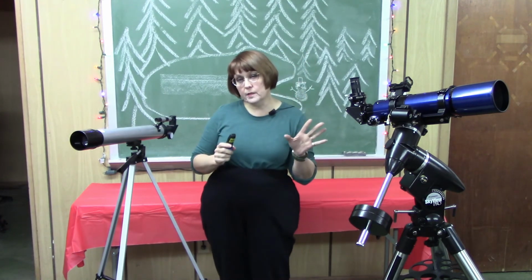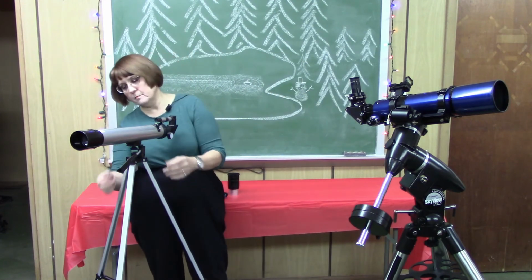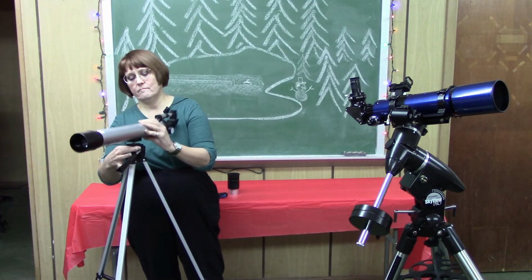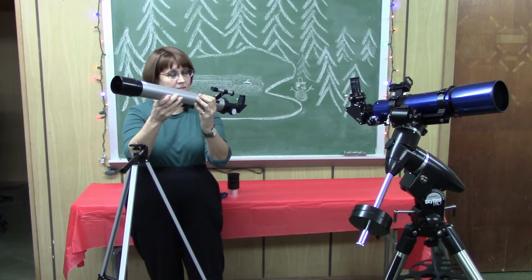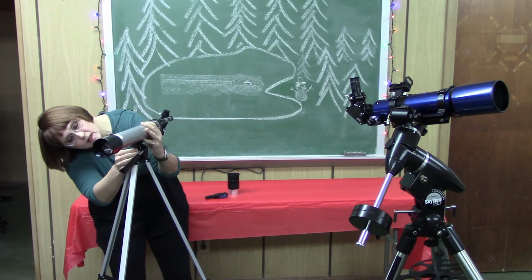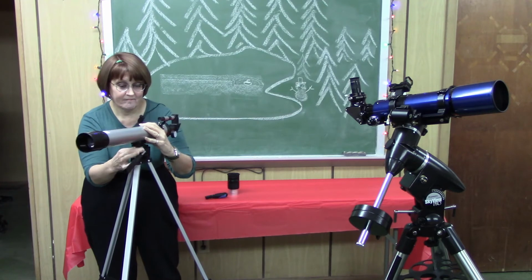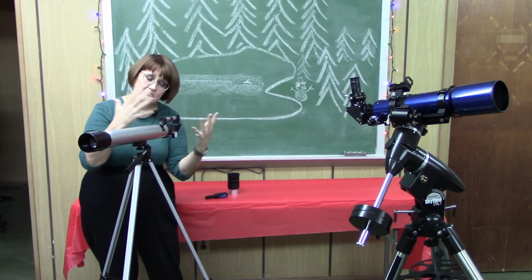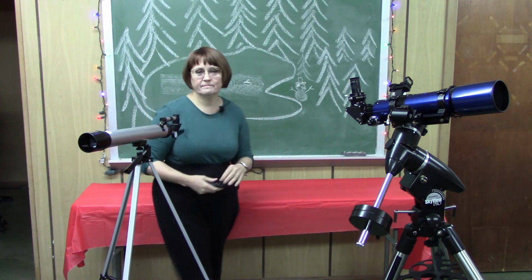But the other possibility is, okay, this one comes in a bad mount, but can I remove it and put it on a better mount? If you can, maybe you can make a cheaper telescope kind of work. But not with those eyepieces. And that is the unfortunate fact. If it took 1.25 inch eyepieces, maybe you could just replace the mount. It'd be good.